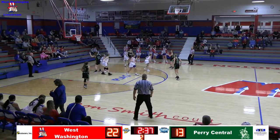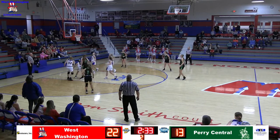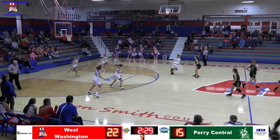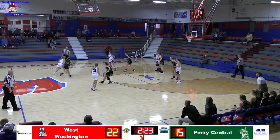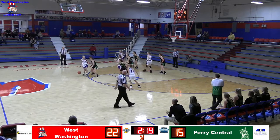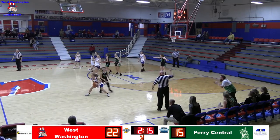Kelly now with it in the corner, back to Parker up top, swings it across for Smith, who throws it right inside for Cunningham, who puts up the shot with the left hand and gets it to go. Cunningham gets her first two, making this a 22-15 game, a lot of scoring in these past few minutes, as now Jayla has it for the Lady Senators.